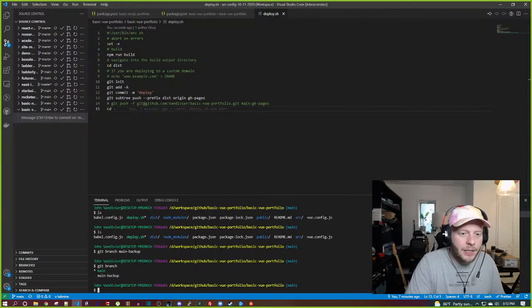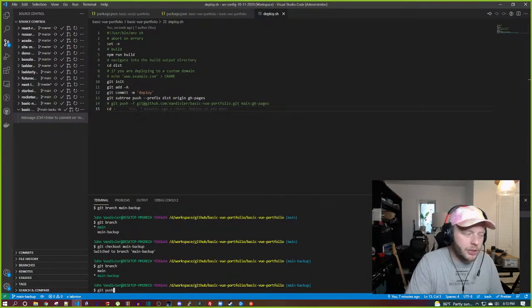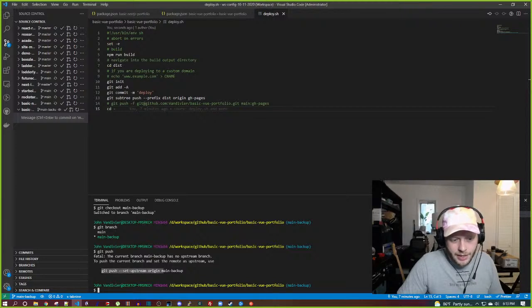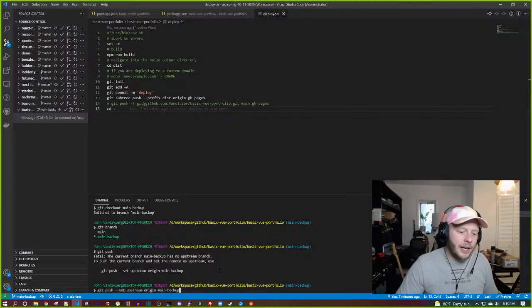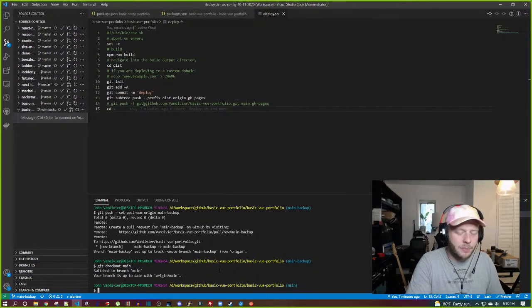So there's my main backup. I'm gonna git checkout main backup. Git branch, make sure I'm checked out properly. I'm going to git push. The origin is not yet set, so Git tells me how to fix that. Control C, Control V. So now we pushed it up to GitHub. So GitHub has this backup branch now. Check back out to main.